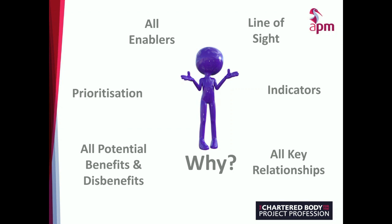Prioritization. This is a really powerful addition to a benefit map that you can all use, and I'm going to cover that separately. So I'm just going to park that there as a really powerful little bit of value, and I'm going to go through that in detail.